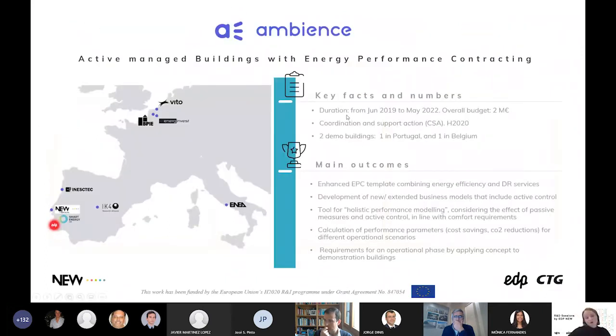So focusing on one of the projects, as I said, Ambience, it means active managed buildings with energy performance contracting. It will finish at the end of May and is a coordination and support action from the Horizon 2020 funding programme, which typically don't have big demonstrations, but in our case, we have two demonstration buildings, one in Portugal, one in Belgium. As you can see from the map, we have partners from across Europe. But here in the EDP ecosystem, we're collaborating closely with Smart Energy Lab, with also lots of support from EDP Commercial Global Solutions.